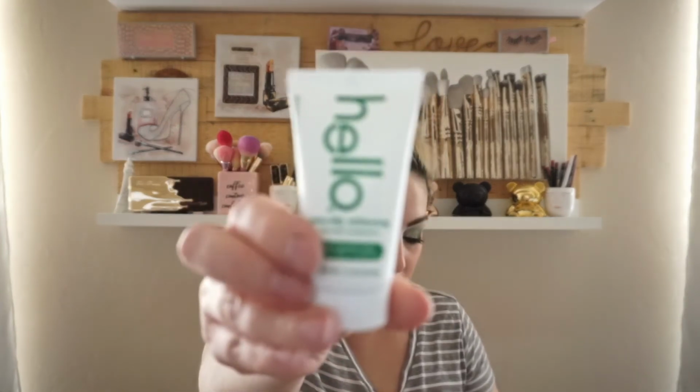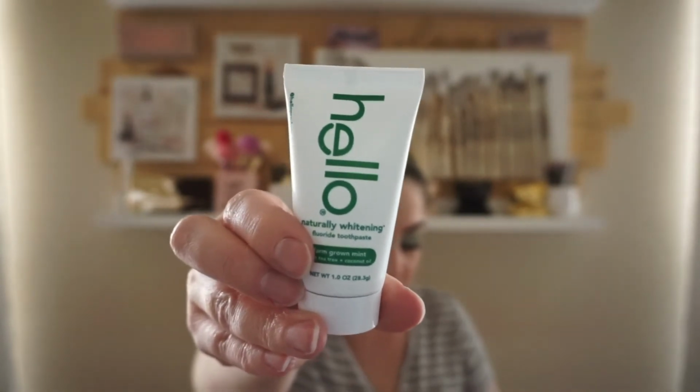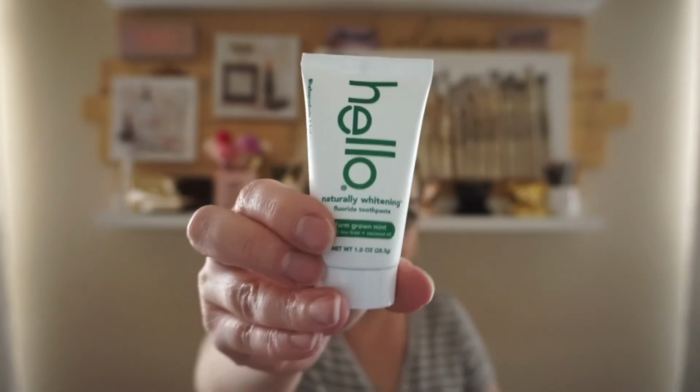I did get a Hello toothpaste. This isn't a 1 ounce, but you can get a 4 ounce for $3.99. It says, bring out your brightest smile and naturally derived ingredients that are safe and effective at reducing plaque and keeping breath fresh. Flavors vary. So I'm glad to have that. I have tried that before and I do like it.